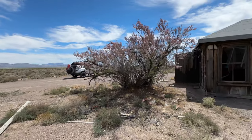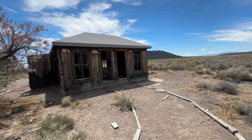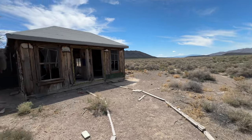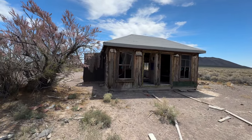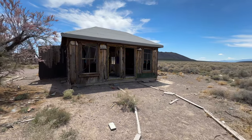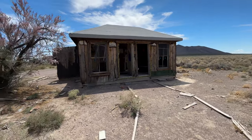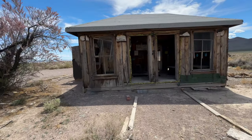We are at what is called Bonnie Claire Mine. I believe this was the original post office. And then for some odd reason, people started calling it the House of Quotes. And I'm going to walk in there.